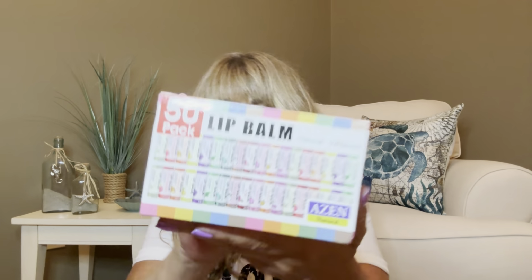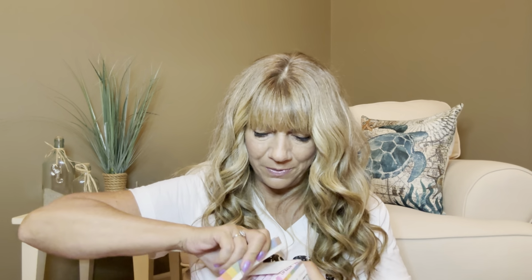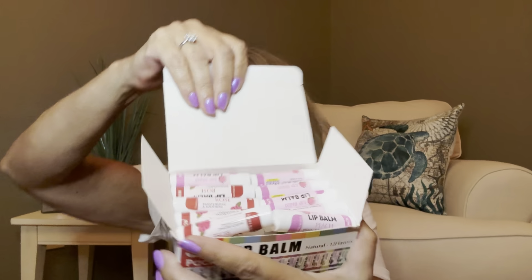It makes my lips feel nice and slippery, and that's actually the way I like it. I always have to have my lips nice and moist, and then I always thought, too, that I could use these as giveaways, or they would make great stocking stuffers. So this is the packaging of it right here, and then when you open it up, yeah, I like it. And then these are all the lip balms right there inside.